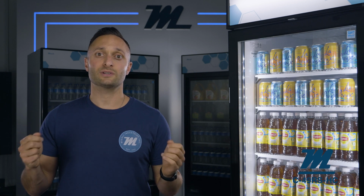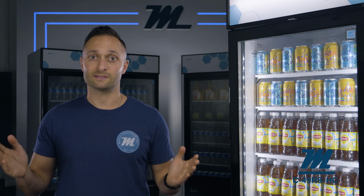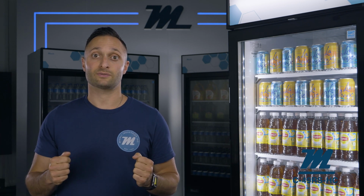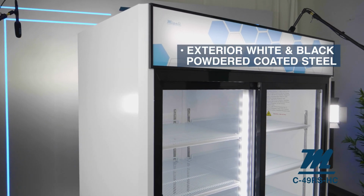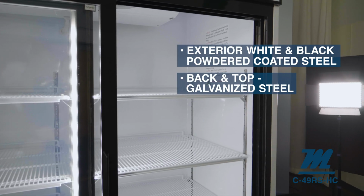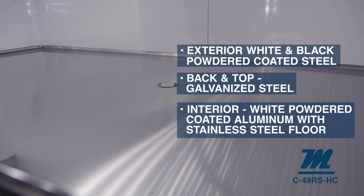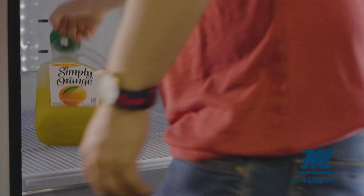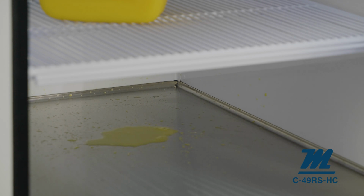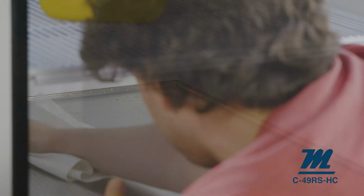Knowing the materials and construction and hardware of this refrigerator is important because it'll give you the confidence that Migali units will stand the test of time, even in the toughest of commercial environments. The exterior is constructed of white and black powder-coated steel, while the back of the unit is galvanized steel. The inside walls are bright white powder-coated aluminum, and the floor is stainless steel with a 1/4 inch coved edge and corners. The coved corners are important because it prevents bacteria from sitting and growing in the small crevices along the floor. The stainless steel floor will also protect the floor from acidic foods and beverages that may, from time to time, spill down from the shelves.